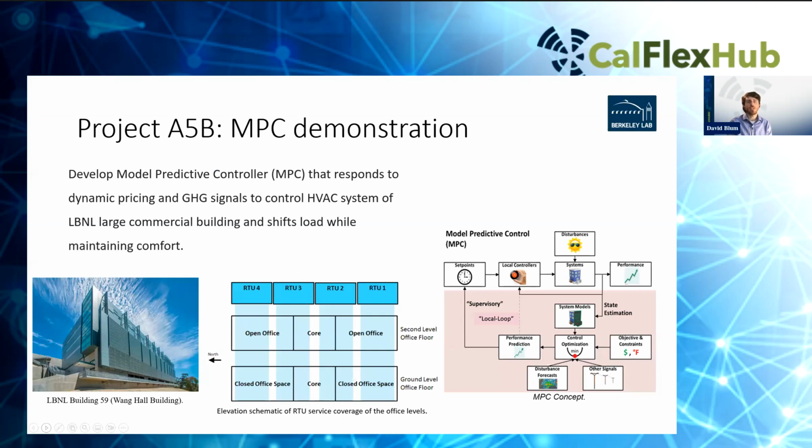Yes, so this project is focusing on developing an MPC controller and testing it in a large commercial building, where the MPC controller responds to a dynamic pricing or greenhouse gas emission signal to control the HVAC system of the building and shift loads while maintaining comfort.